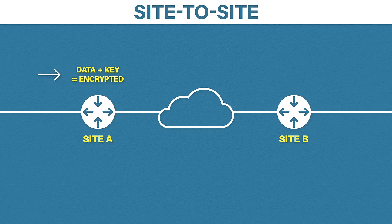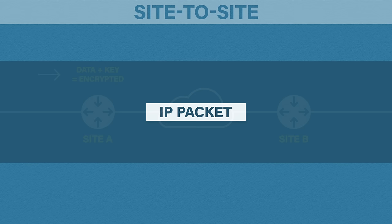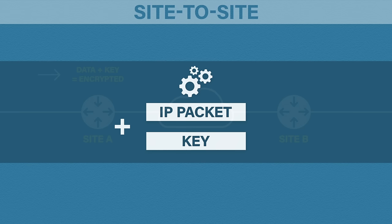Let's take a closer look at this. When the IP packet is received, it is put through an encryption formula along with the session key, which was exchanged previously.